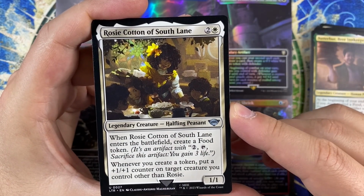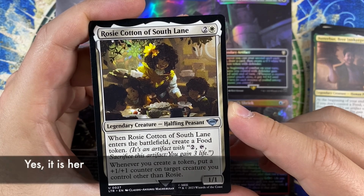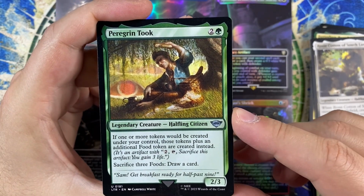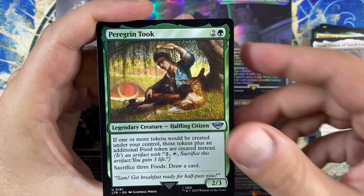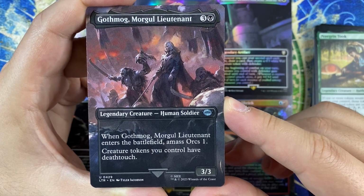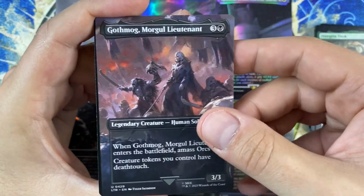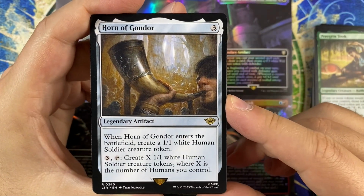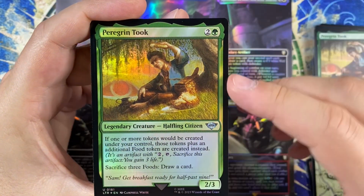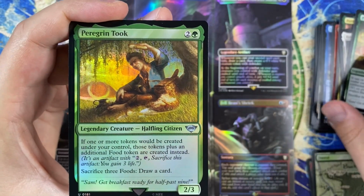Rosy Cotton of South Lane. Isn't that the same Rosy Cotton that was supposed to be marrying Mr. Samwise Gamgee? I think it is her. Okay. Peregrine Took, Halfling Citizen. All about food tokens. Gothmog, Morgul Lieutenant, Human Soldier. When Gothmog, Morgul Lieutenant enters the battlefield, amass Orcs 1. Creature tokens you control have deathtouch. Okay, very interesting. A second Horn of Gondor. They really want us to have one, and they gave us two. Another Peregrine Took. We literally just got one that was not foil, and we got another one that is foil.